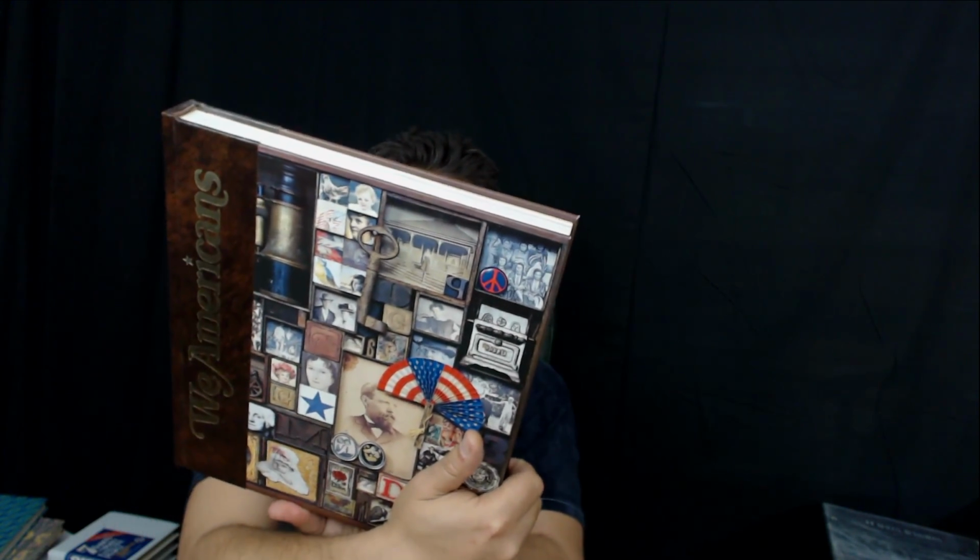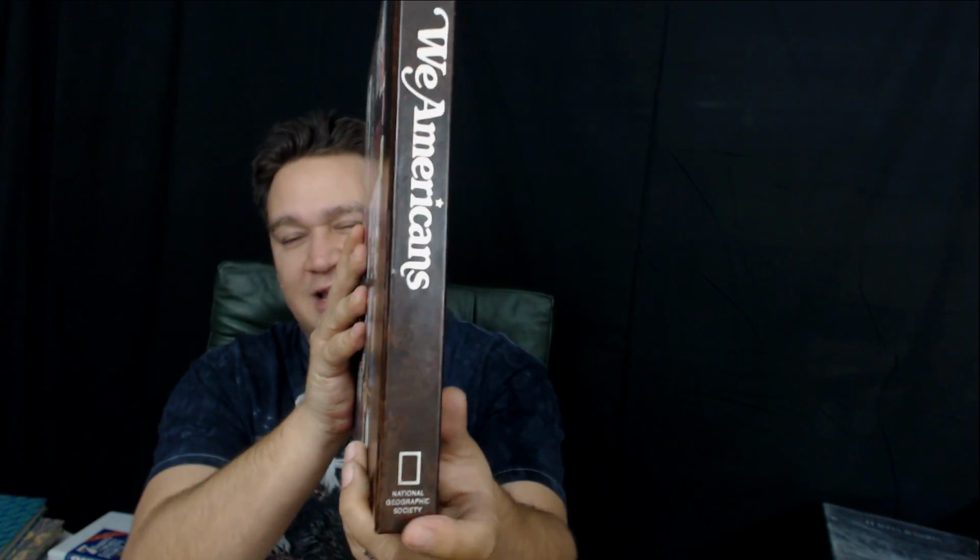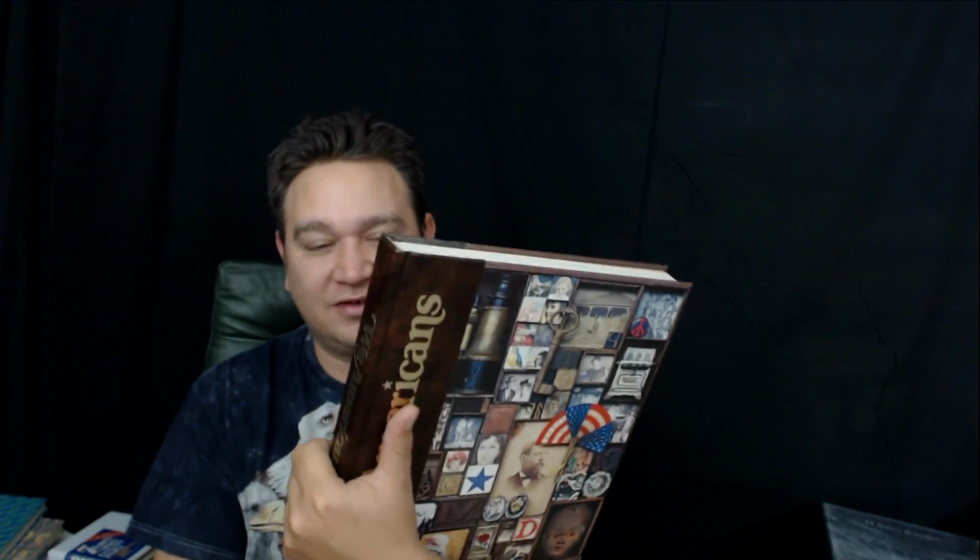We got another one here. It's kind of like a history book. It's We the Americans, a complete history of the United States from the National Geographic Society. A lot of these you'll find aren't worth much on Amazon, but they're still good. I could easily sell this for $5 to $10 to somebody.